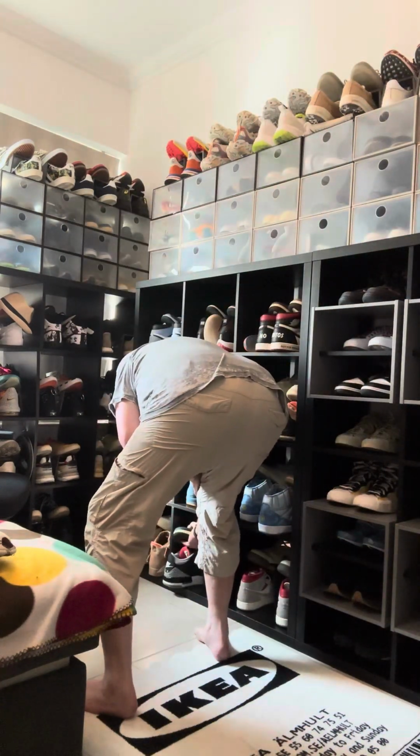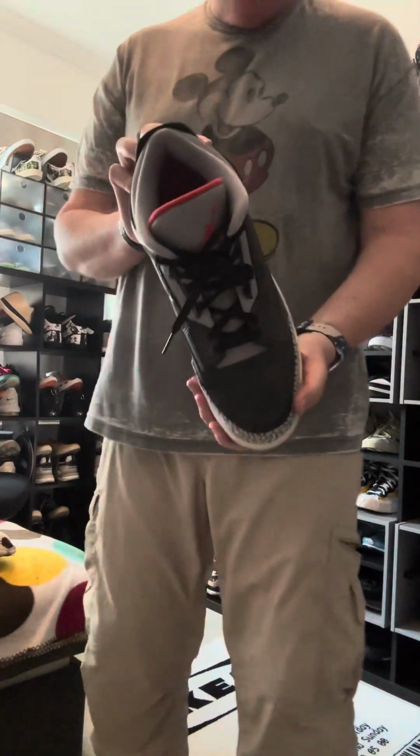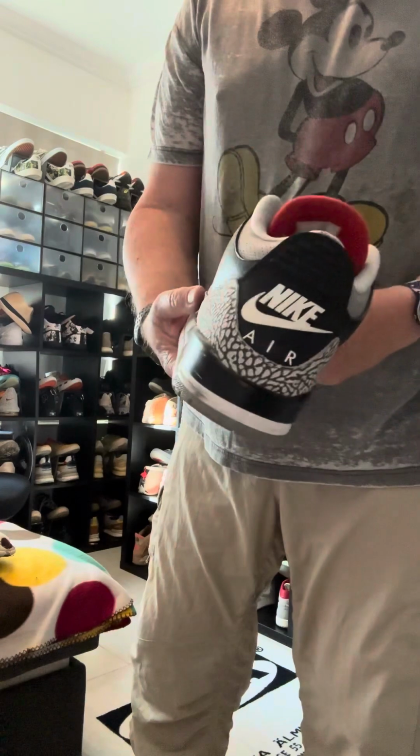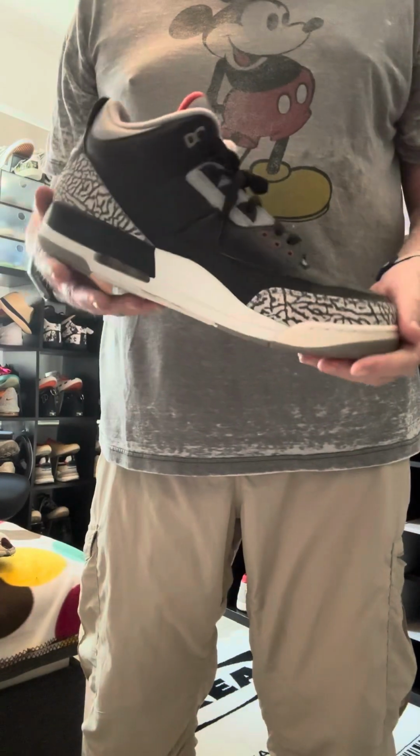Sorry about the view there when I bend over. Apologies. Jordan 3s, black cements. I like the white cement, another classic pair from 2017 or 18. These came out, the most recent release. I believe they're re-releasing this year. Might be the same release.